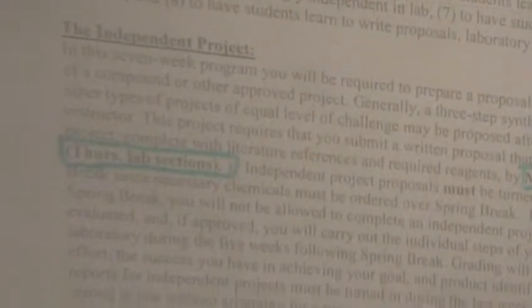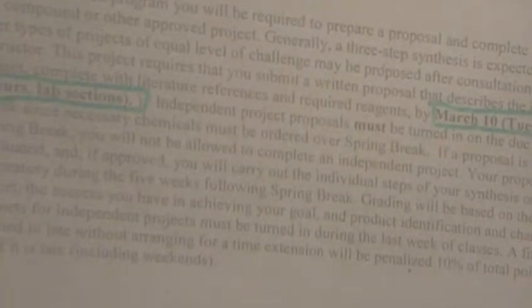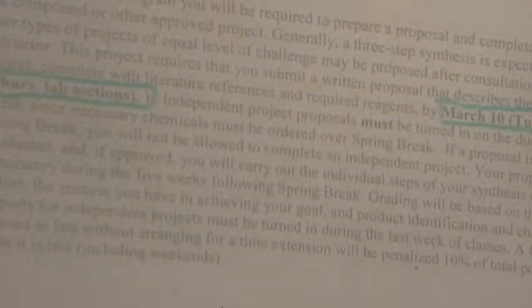First deadline for you is we're going to talk about what's going to go into your proposal, but if you're in a Tuesday lab section, your proposal will be due on March 10th. If you're in a Thursday lab section, your proposal is going to be due on March 12th. Okay? We have to have your completed proposal with all its pieces by those dates because we need them before spring break because we prep everything over spring break. So while you're on spring break, feel for me, I'm not on spring break. I'm training. Okay? Just my little sympathy plea.